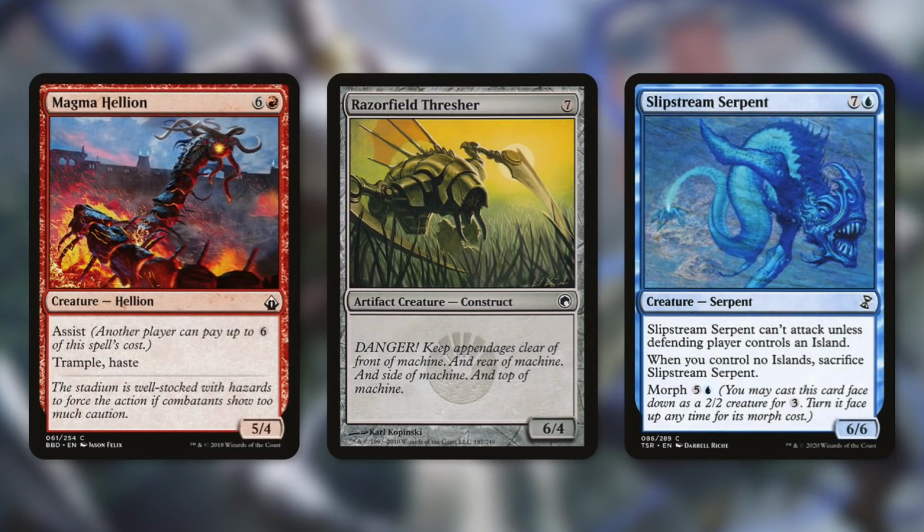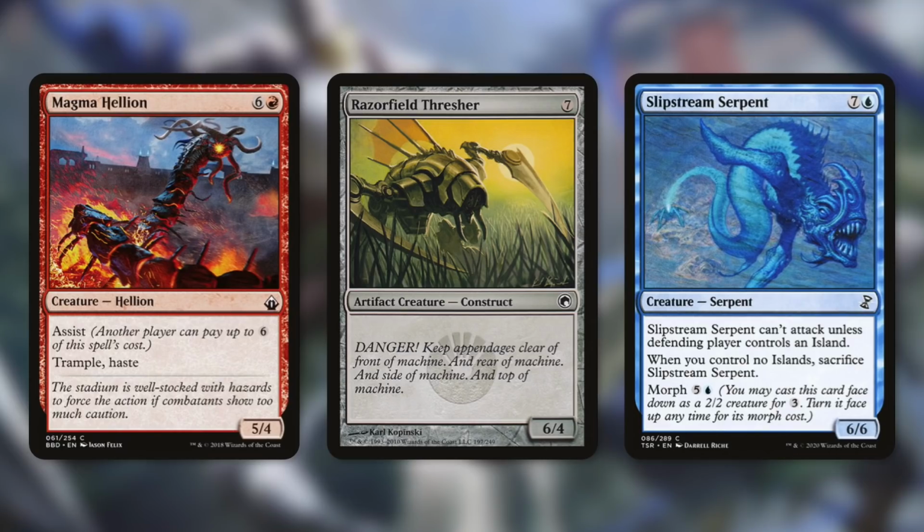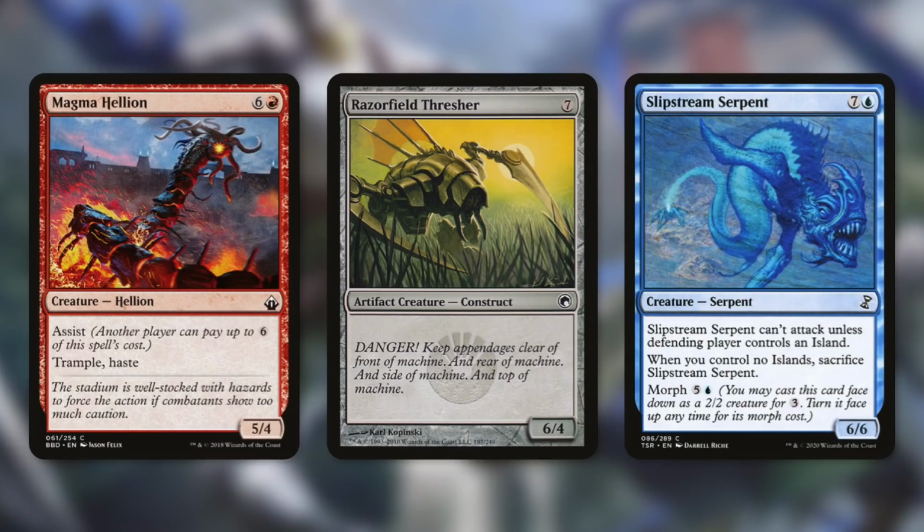Magma Hellion is a 5/4 trample and haste, Razorfield Thresher is a 6/4, and Slipstream Serpent is a 6/6 that can't attack unless the defending player controls an island, and when we control no islands, we sacrifice it. Again, since we're running so many basic islands in this deck, chances are incredibly unlikely that that's going to happen. Regardless, now that we've talked about every single non-land card in this deck, let's move on to the price.